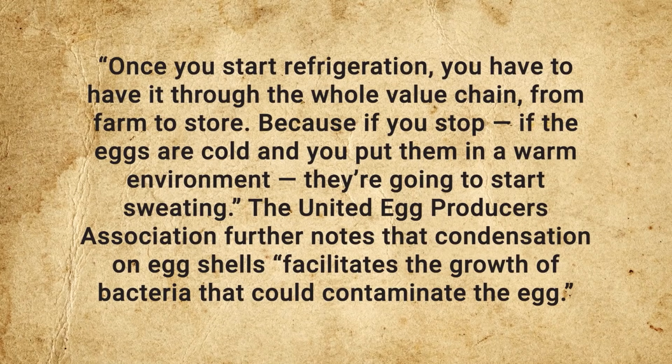Even for those eggs not internally contaminated with Salmonella, it's best to keep them refrigerated if they have previously been. As scientific advisor to the International Egg Commission, Vincent Guillenay notes, once you start refrigeration, you have to have it through the whole value chain from farm to store, because if you stop, if the eggs are cold and you put them in a warm environment, they're going to start sweating. The United Egg Producers Association further notes that condensation on eggshells facilitates the growth of bacteria that could contaminate the egg.